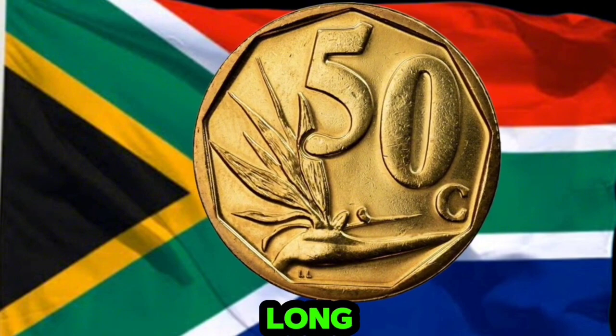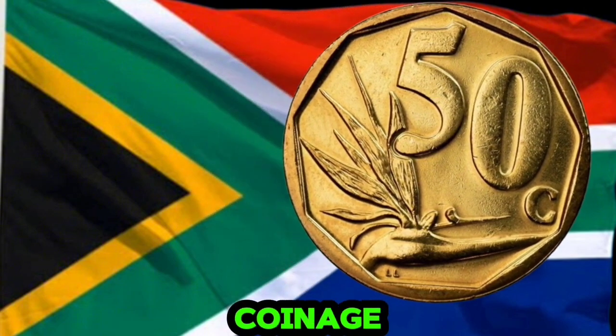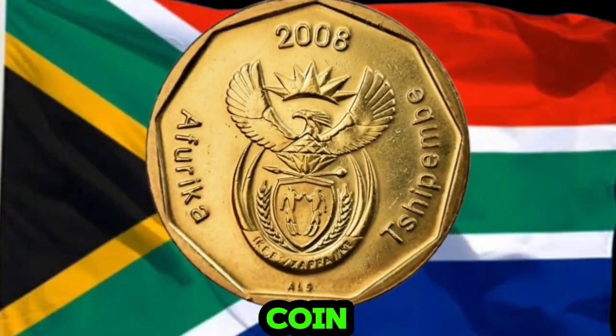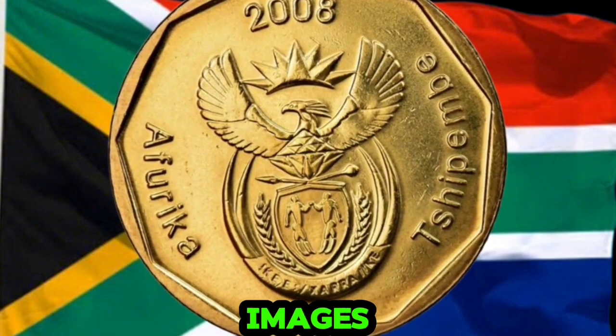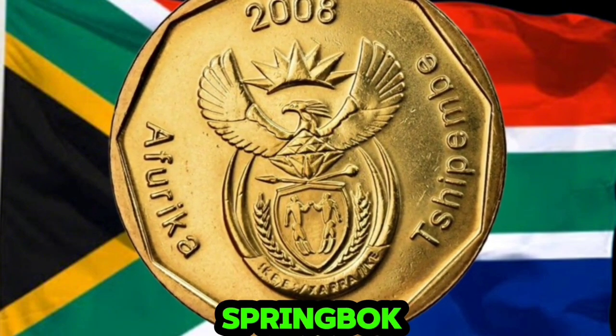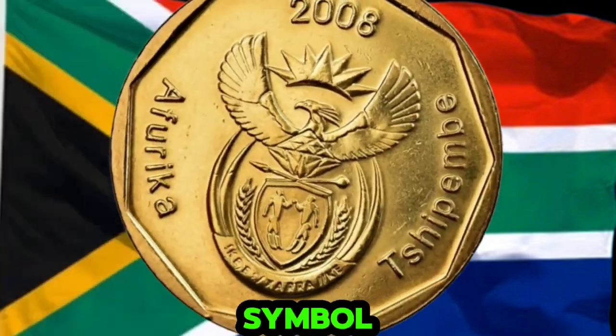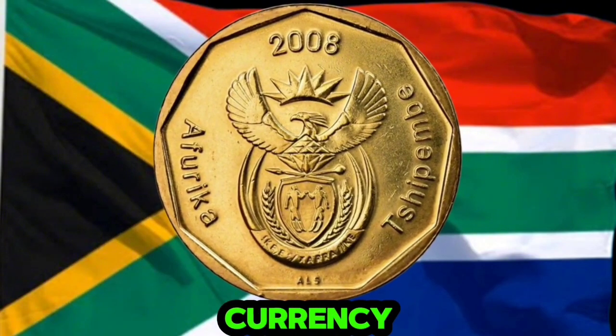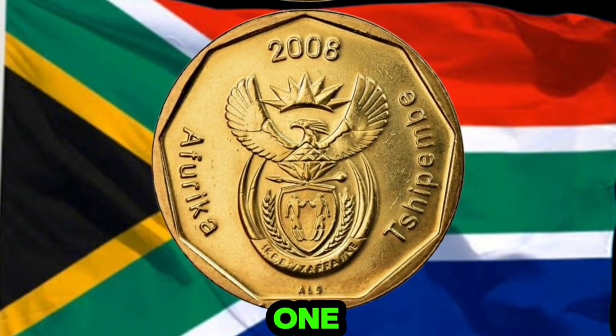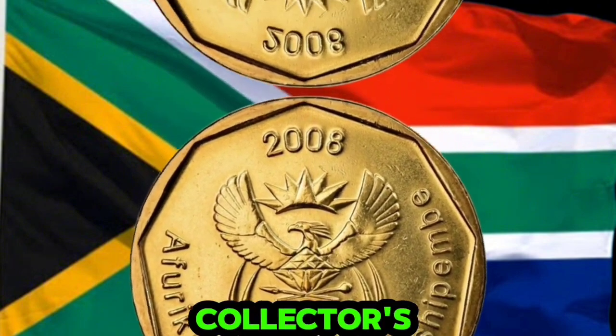South Africa has a long and rich history when it comes to coinage. The 50-cent coin, commonly used in circulation, features one of the most iconic images, the image of the Springbok antelope, an emblematic symbol of the country. But unlike most coins that simply circulate as currency, some rare coins like this one have a story that makes them a true collector's item.